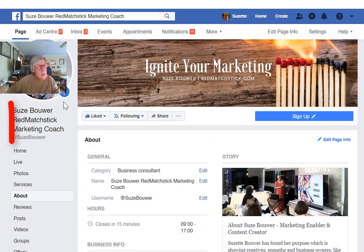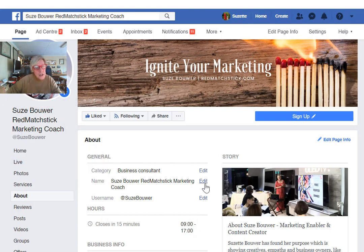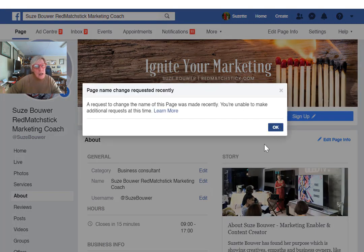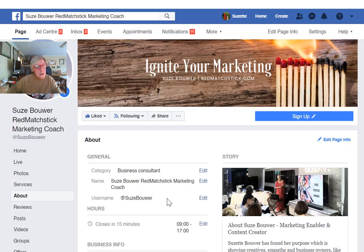The most important part, where most people don't know where to change the page name or the username, is right up here at the top of your About info. You can change your page name there, and you can change your username here. Now, many people will tell you you can't change your page name. I would like to tell you, you saw that I've got 8,000 odd followers. I changed my page name earlier in preparation for this training. My page was called Suze by RedMatchstick. I added marketing coach. It was updated as a page name instantly, immediately. So if your page name, your username are not right, fix them.